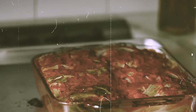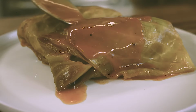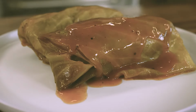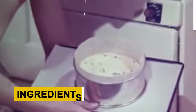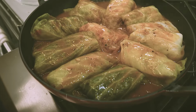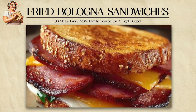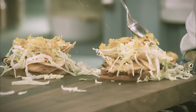Whether served at a Sunday dinner or revisited as a retro recipe, stuffed cabbage rolls remind us that frugality can coexist with flavor, and that a little patience, love, and clever cooking can turn humble ingredients into a meal worth remembering. Fried bologna sandwiches. A fried bologna sandwich.